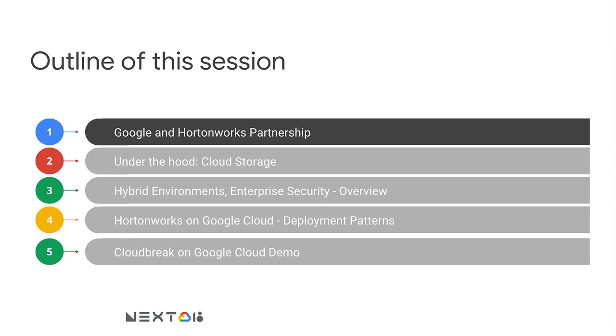So here's an overview of what we're going to talk about today. First of all, I'll set up where we are with the Google and Hortonworks partnership today. I'm then going to lift the hood a little bit on Google Cloud Storage and how that integrates with Hadoop, and a couple of differentiators you should know about if you're used to working with other object stores and Google Cloud Storage. Then I'm going to hand off to Sid, one of the principal engineers at Hortonworks, who's going to give you an overview of hybrid environments and enterprise security, as well as give you very prescriptive guidance for how you should be deploying Hortonworks on Google Cloud. And then finally, John, a product manager from Hortonworks, has an awesome demo with Cloudbreak on Google Cloud, so you definitely want to stick around for that.